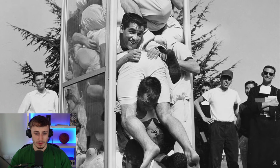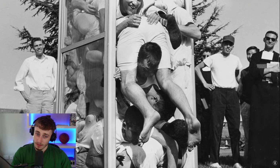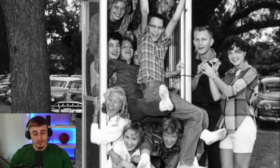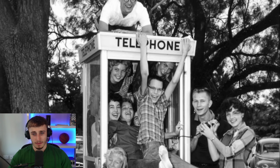Rules for the challenge varied, with some requiring everyone to be totally inside the booth, while others allowed legs and arms to stick out. It was a bonus if someone could also complete a phone call while everyone was piled in. Within a year, the trend of phone booth stuffing lost its momentum and faded away.